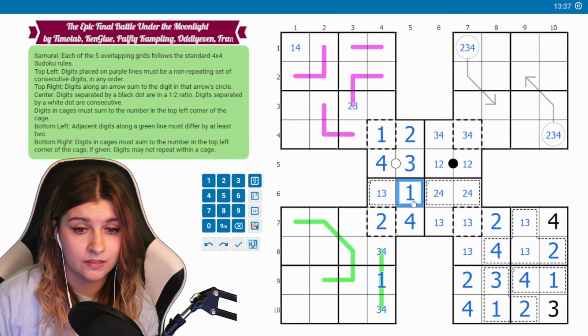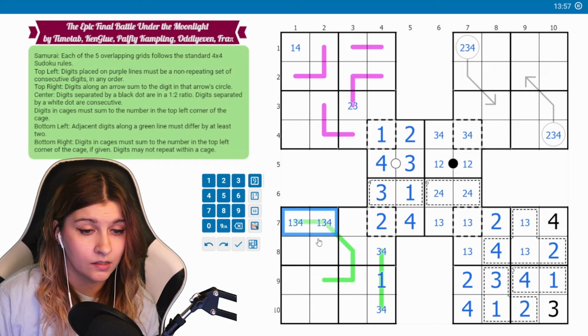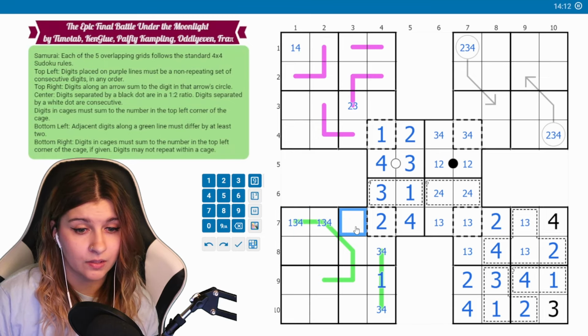If this is a 3, this is a 1, and this is a 3. 1, 3, 2, 4, 1, 2, 3, 4. Okay. If this is a 2, you also can't put 2s here. So this is going to be 1, 3, 4. One of these is a 1 and the other one's a 3, 4. But you can't say which one yet. Either one works. This will also be a 1, 3, 4.